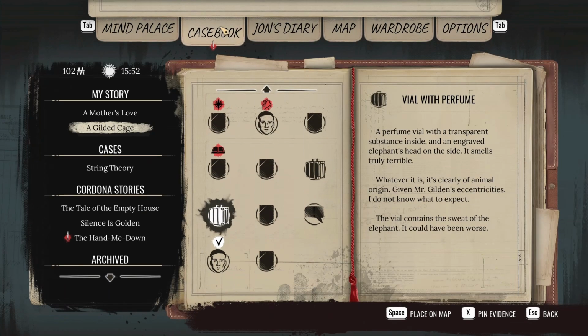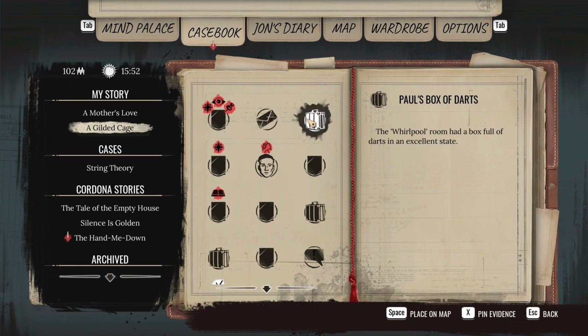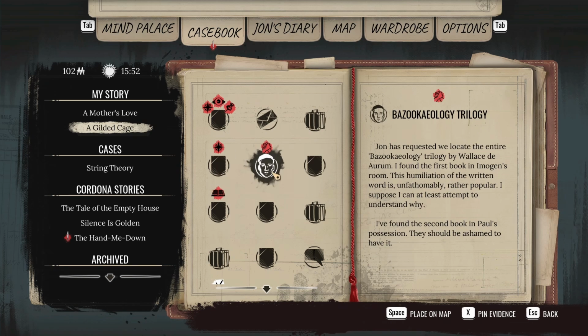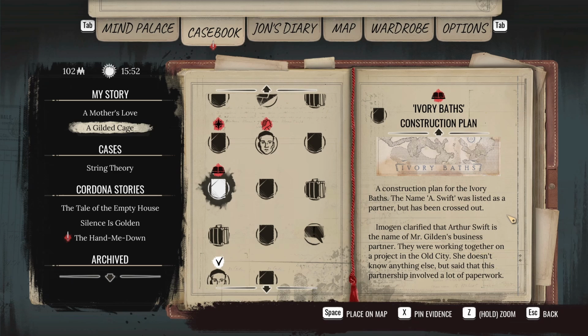Let me see if I can find that one in the casebook. So we went and asked, here we go. We went and asked her about this. It says a construction plan for the Ivory Baths. The name A. Swift was listed as a partner but has been crossed out. Imogen has clarified that Arthur Swift is the name of Mr. Gilden's business partner. They were working together on a project in the Old City. She doesn't know anything else, but said that this partnership involved a lot of paperwork.